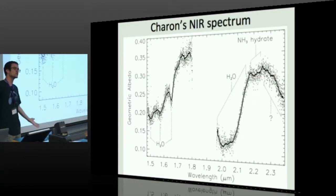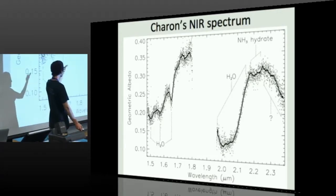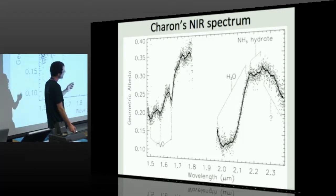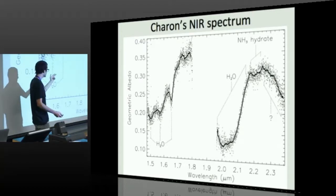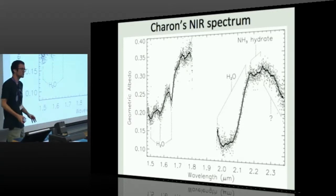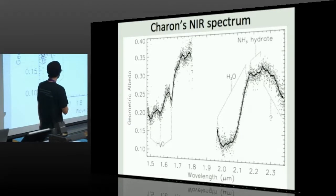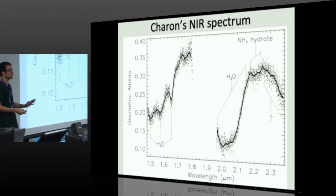And here is what you've all been waiting for, squiggly lines. This is the average spectrum of Charon. It's still a little ratty because Charon is so faint. But we see signatures of amorphous water ice, crystalline water ice, and ammonia hydrate, as well as this darkening agent that nobody's been able to effectively model at any point in time. We have no idea what that is. This feature here, 1.65 micron band, is unique to crystalline water ice. It does not show up if there's only amorphous water ice.